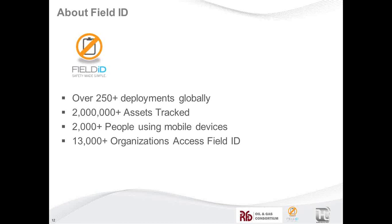to help customers maintain compliance. We have over 250 deployments, and because safety is everywhere, not just oil and gas, it's also in mining, it's in entertainment. Our customer base includes companies like Cirque du Soleil that use RFID to manage, believe it or not, their stages and the equipment that their employees use, as well as companies in the oil and gas industry and the mining industry, as well as many others. Currently, there are over 13,000 organizations that access Field ID for their safety information.